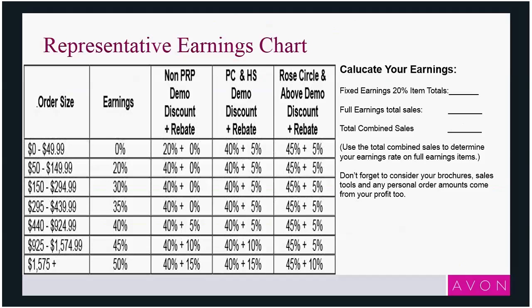So you want to do this every campaign. You want to write down how many items that you've sold that are fixed earning items and total them all up, just the amount of the products, and put them on that one line where it says 20% items. This is something you can just do in a notebook, so you keep 20% items separate from your full earning items. And then everything that's not fixed earnings, you want to write down, add those up and total them, and write them on a separate line.